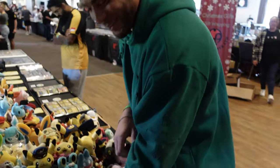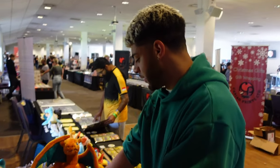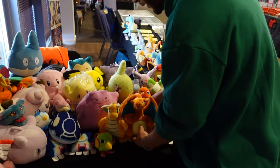Yeah, you'll find me at a circus. This is actually very sick. You've got two Charizard ones here, but this one's super fluffy. That one's cool. I kind of want that one. I might see if he can sort me out with that.